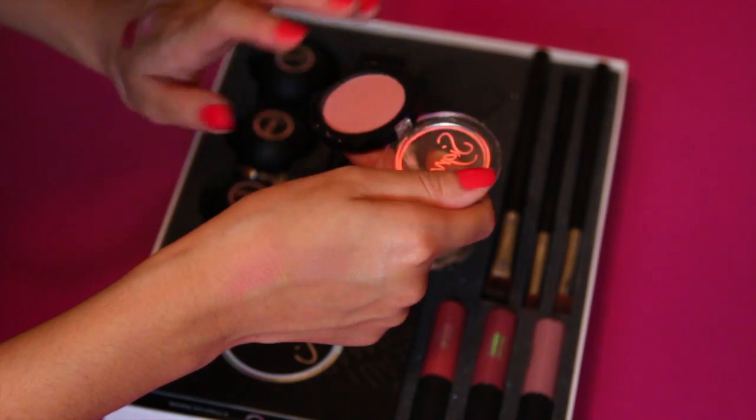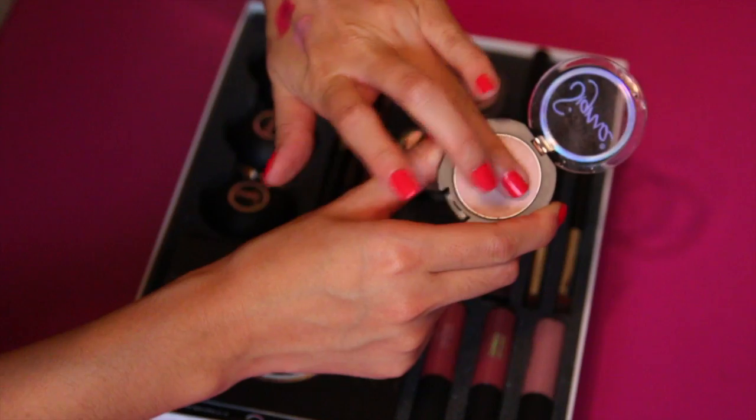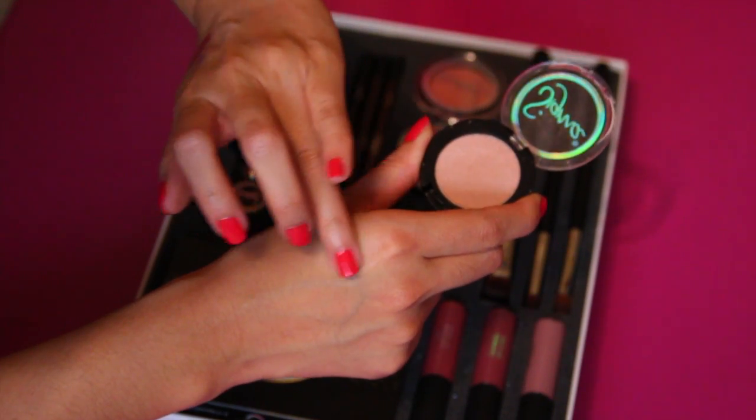This is a great, just natural blush color that you can wear every day, like I have been. This one's in Serene. I love that. And then the highlight has a very slight pinkish tone to it, which I think is very pretty.